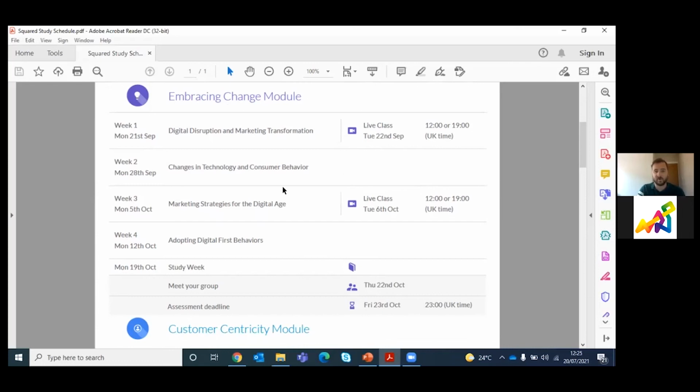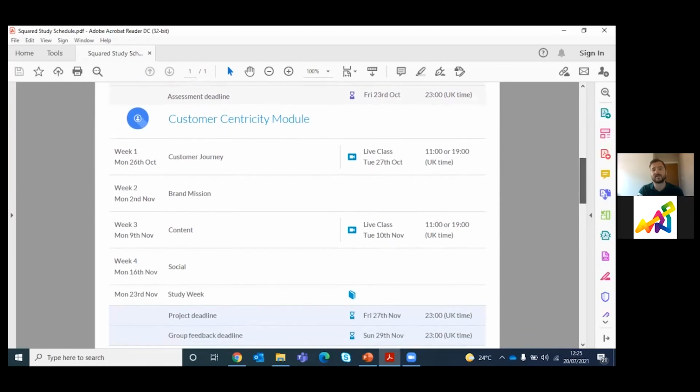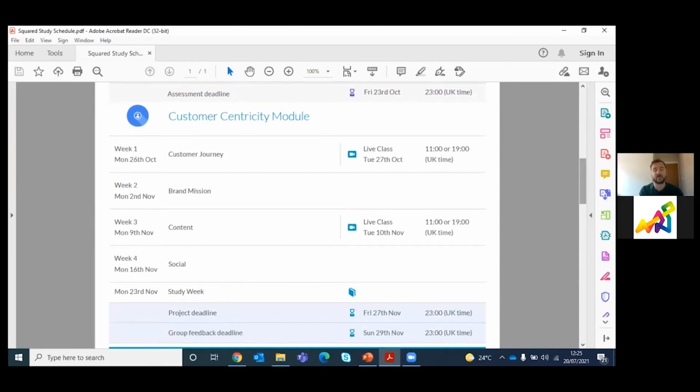And then you would work your way through the learning weeks, work with your group, and then submit. In this example, bear in mind your dates will be changing for this year's cohort, but in this example, your assessment will be due on the 23rd of October. And then the week after, you jump onto the next module. So it is a continuous learning journey. You'll finish Unit 1 and then jump straight onto Unit 2 the week after.